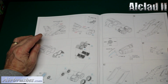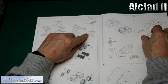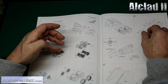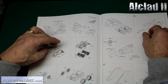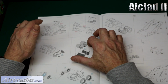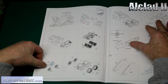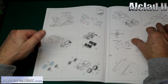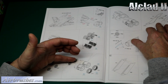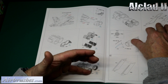Just having a quick look. Right, so you've got the first part of the engine cover going on, which is dark iron. You've got the rear of the engines, or the engine cover going down, again dark iron. Then you've got a small part of the engines at the rear. PE to go onto the afterburner rings. They will look the business when you put them on. Gluing those to the exhausts. The full exhaust going on.